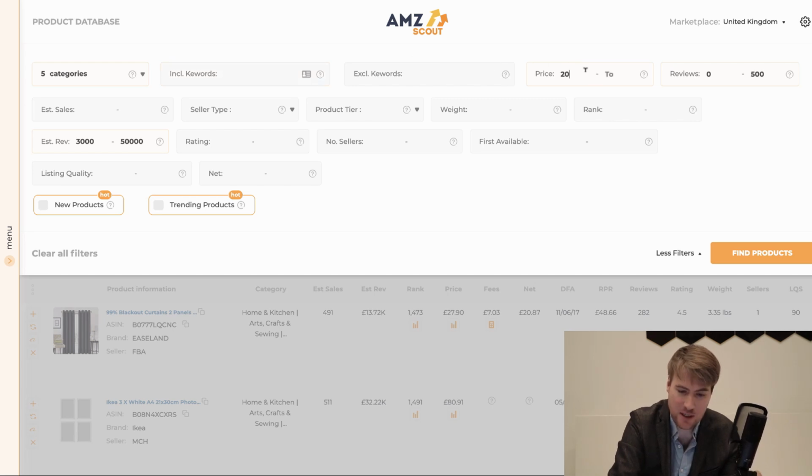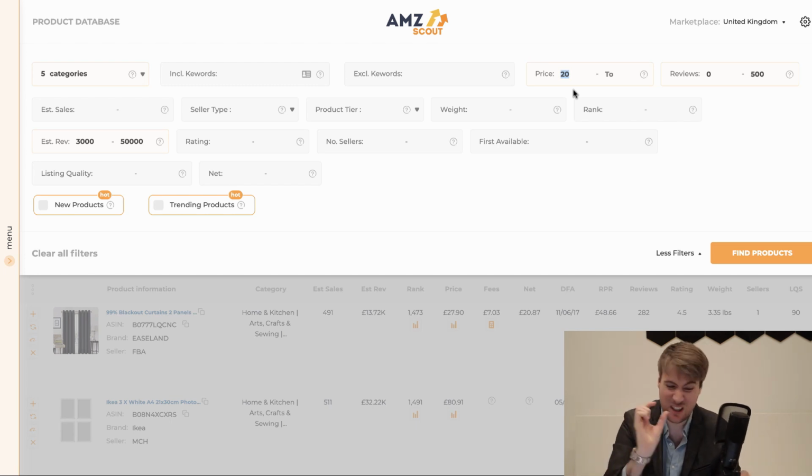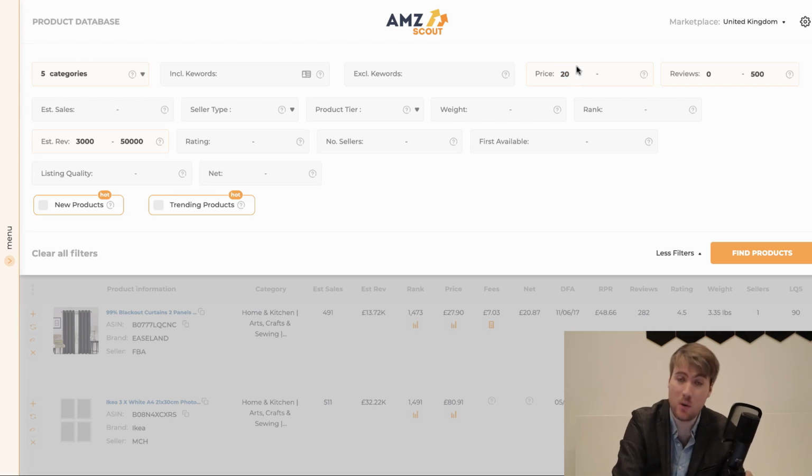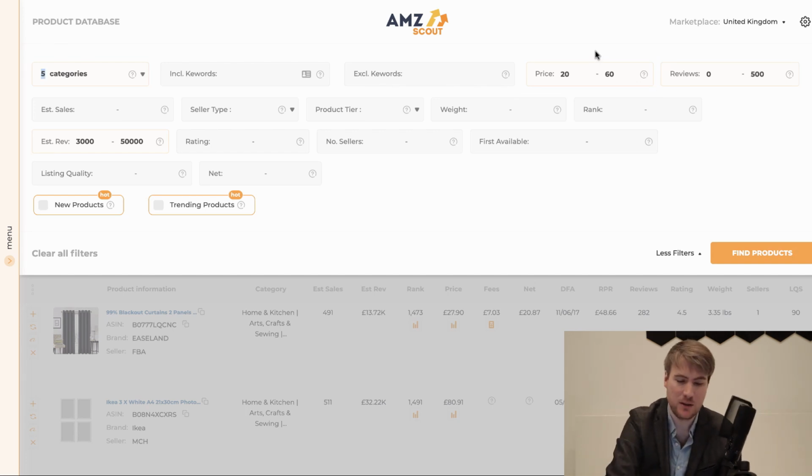You can also set the price. I like to generally aim for products that are above £20, just because it gives you enough room to make a great profit margin. You could do a bit higher, a bit lower, totally up to you. Generally within the £20 to £60 range, or dollars range, is really the perfect place to start.